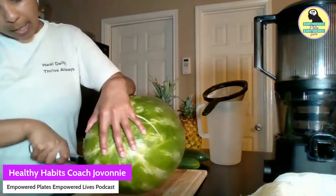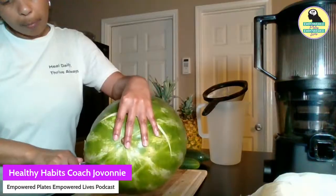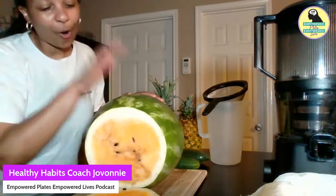Here's me cutting through this watermelon already. But we actually already prepped some watermelon, y'all. Already cut it up, got it in the microwave. As you can see, we got a nice, pretty orange watermelon. Orange seeded watermelon is right here.